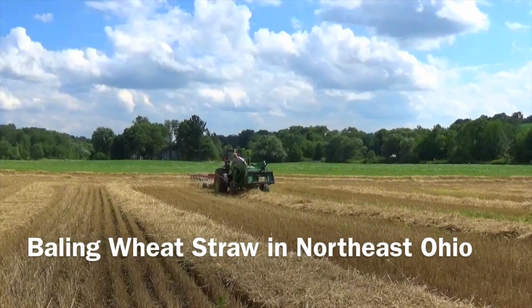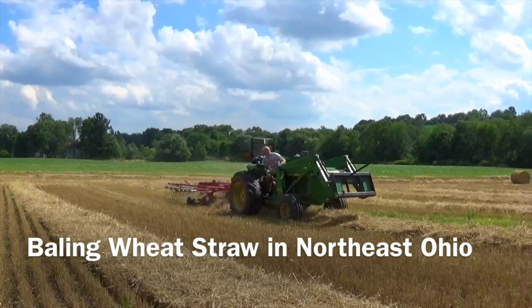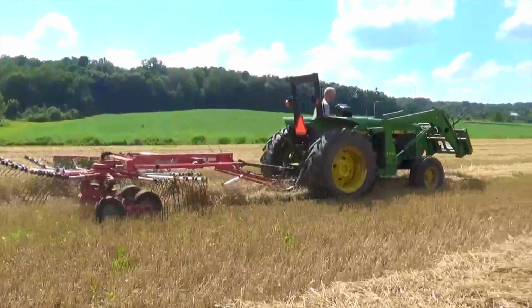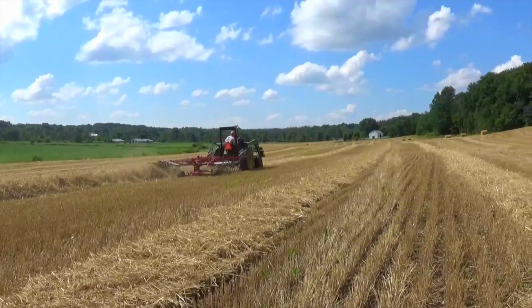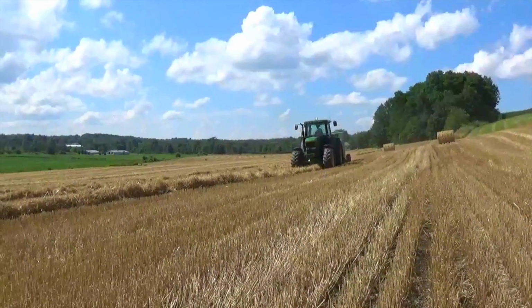Hello, it's Mike Less, and it is Saturday, July 8th, 2017, and I am out in the field where we are baling some wheat straw today. We are just east of Greenford, Ohio on State Route 165, and I am out in the field with a John Deere 2640 tractor pulling a rotary rake, and also a John Deere 7700 tractor pulling a Deere 375 round baler.